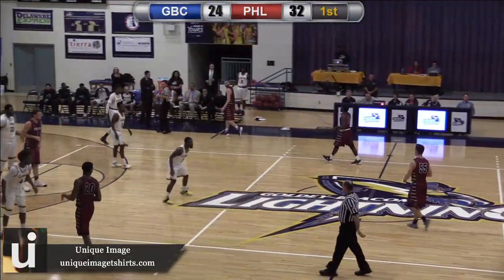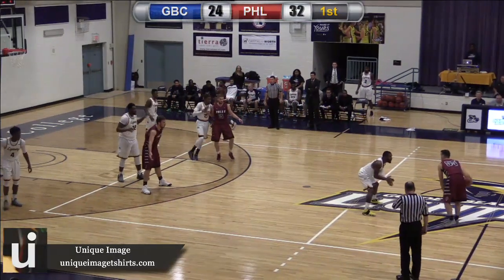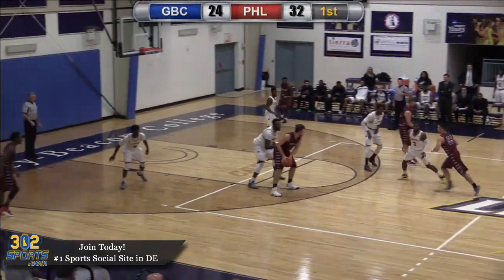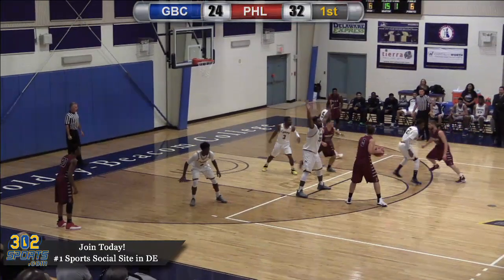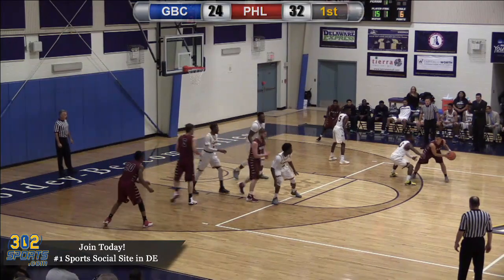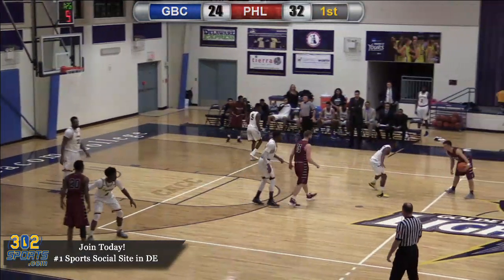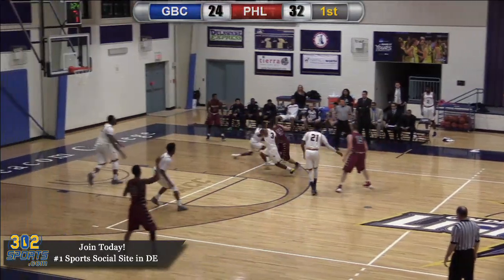Good hustle by Goldey there. Yeah, that play was all Paris Ridgeway Higgs. Hustle to get the ball, drive the lane, and make a nice delivery to Tillman. All credit goes to number 3 on that one, giving him a very well-needed basket. 8-point lead, 1:25 to go, first half.